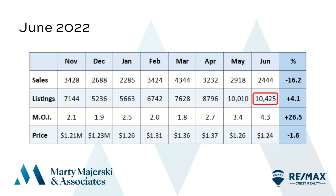Next, let's take a look at inventory levels, which came in at 10,425 total listings for the month of June, which is an increase of 4.1% over the month of May. To me, this is the one to watch for over the next several months because generally speaking, it's best to list your home in either the spring or the fall. So it's not uncommon for inventory levels to drop over the summer months, but if sales continue to sputter through September and this number starts to balloon, then there will be significant downward pressure on prices beyond this initial turnaround that we've already seen up to this point.